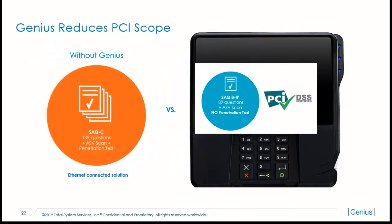This now leads us to PCI compliance. I do want to preface that this slide is typically geared towards small to medium-sized merchants, but it still provides insight to the security Genius provides merchants. Now, TSYS is not a qualified security assessor, also known as a QSA, so we cannot provide advice on PCI compliance. However, we can provide our interpretation.